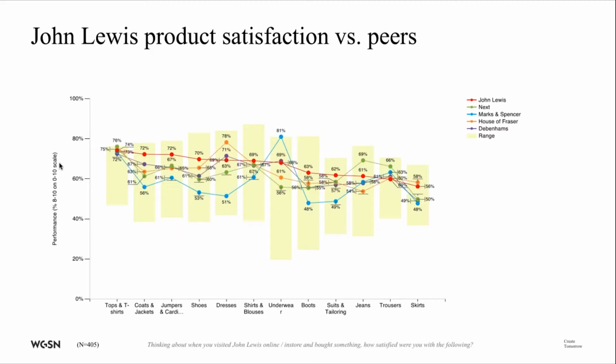You can see here as well, Next, which is represented by the green line. They're doing particularly well on jeans and on trousers in comparison to the competitive sets.